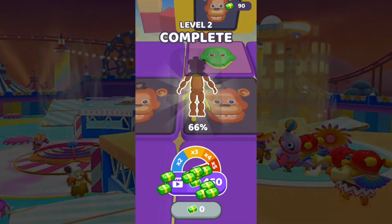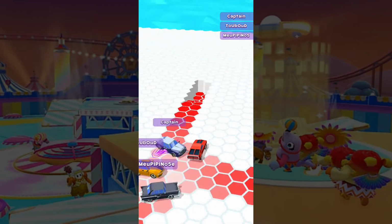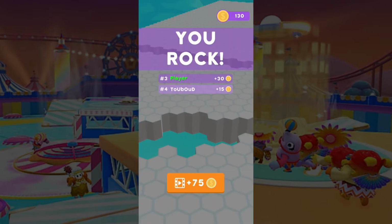Finally, at number 5, we have Race Arena Full Car Battle. And on Android, you can call this Car Arena. Who in the world doesn't like cars? Race Arena is an awesome game that took the approach of games like Fall Guys to a whole other level.